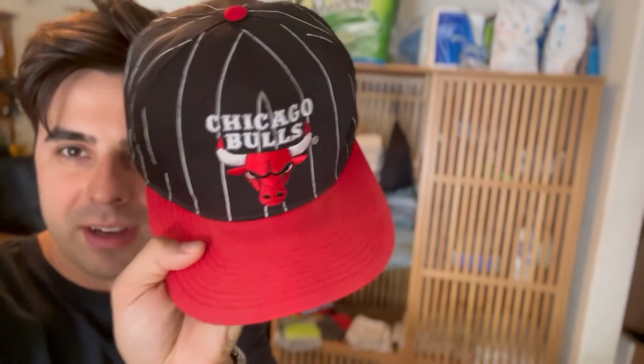What's up, guys? So it's the next day. We're gonna go ahead and check on the hats and see how they're doing. Overall, again, I'm super pleased with how the process turned out. Like, the Bulls hat literally looks brand new. It looks amazing. This one right here looks really good. But I ran into a bit of an issue.